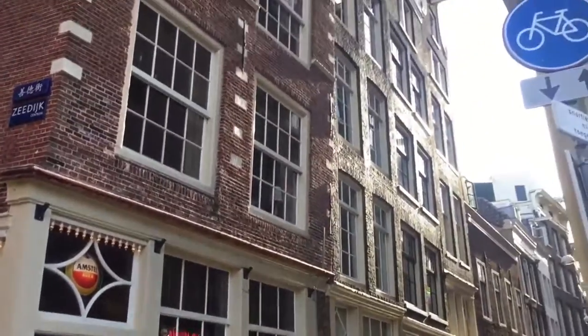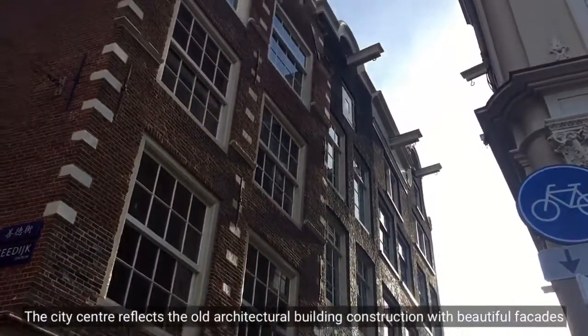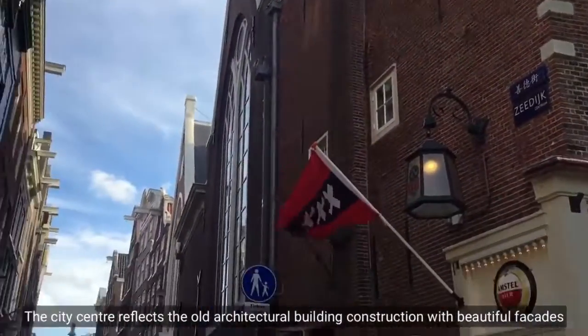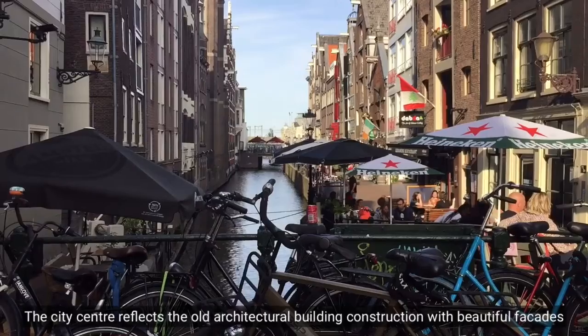The city center reflects the old architectural style of facades from a golden era, which makes this center more special than the other parts of the city.